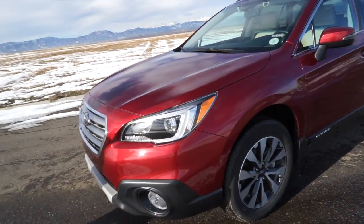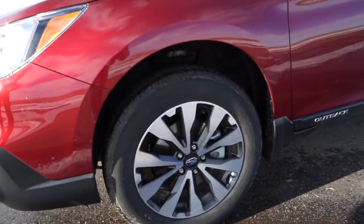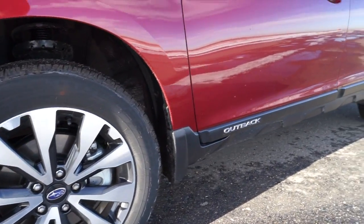And it also comes with keyless start, which is a push button on the inside, and a remote start, which, if you do the key fob correctly, it'll actually start the car remotely.